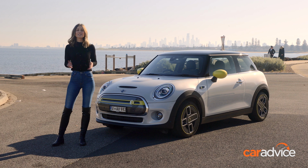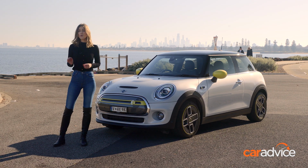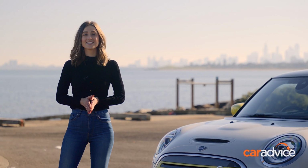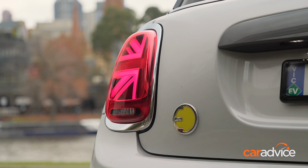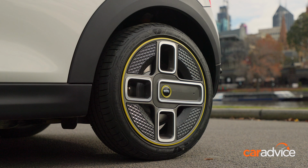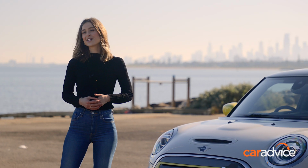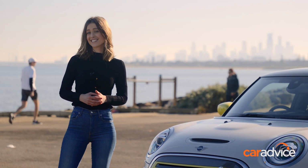The Mini Electric is based on the Mini Cooper S, and it looks much the same, but with even more quirk factor, if that's even possible. You'll get 4 colour choices. This one's called White Silver, with those familiar Union Jack taillights, the 2-tone roof and mirror caps, but no exhaust pipe, a whole lot more neon, and the option of these unique wheels. Fun fact, they were previously called the Corona Spoke, but that name had to change for obvious reasons.